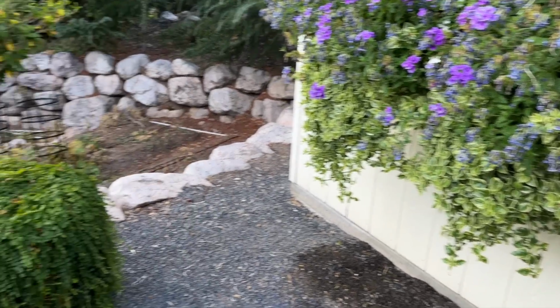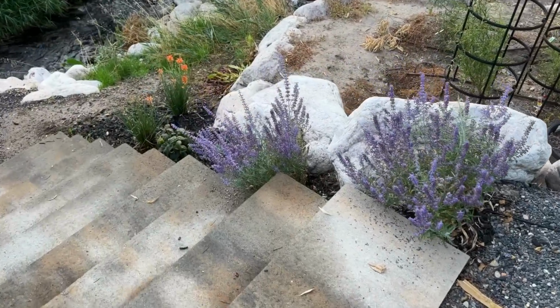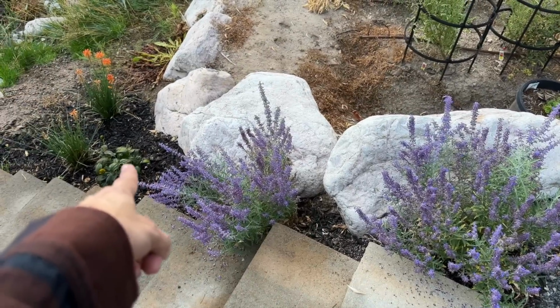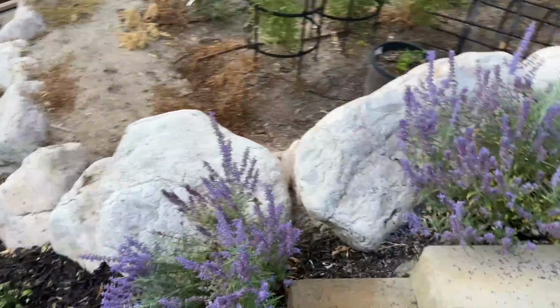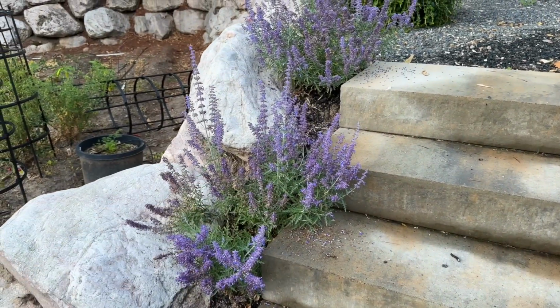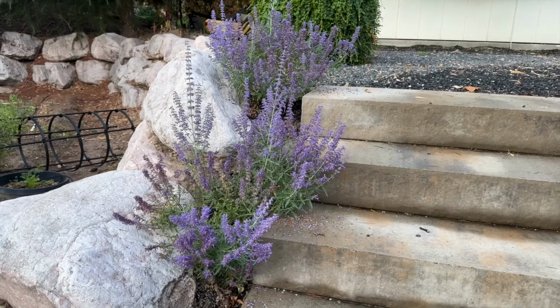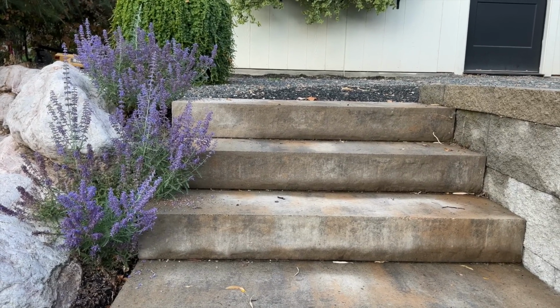It's doing so great. Here's the Russian sage on this end of the yard. And this is where I'm going to move the other one, either here or there, because it's so beautiful on these stairs. I'm so glad it is doing exactly what I wanted it to do. Just kind of pop out onto these stairs, and it gets really hot here. There's a lot of sun, and just look, that's such a perfect spot for that on our stairs. Really loving that.